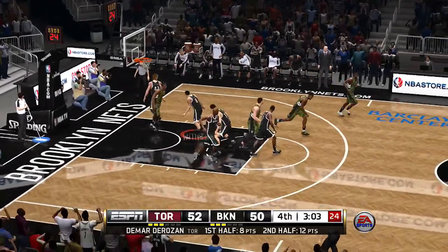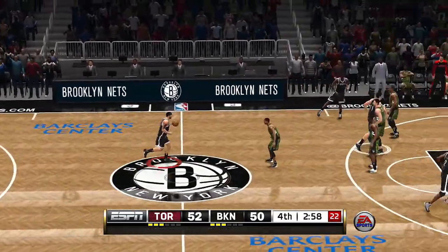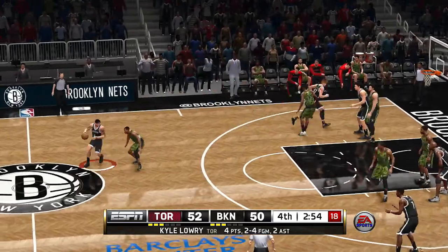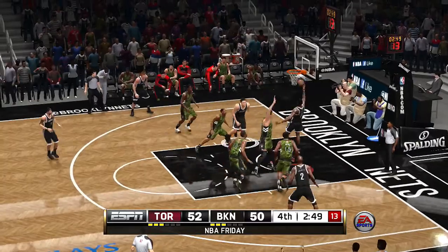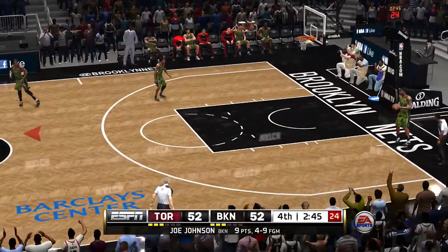Puts it in for two. And your first priority as a defense is to force them to shoot jump shots. When there's a drive, there's got to be help and make them kick the ball out to the perimeter and then close out. Strong to the goal. Oh, what a finish. That's just a nice layup right there.